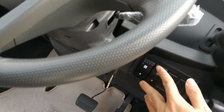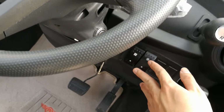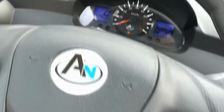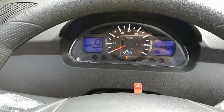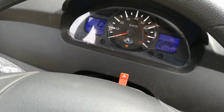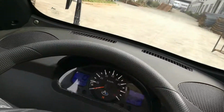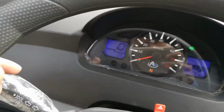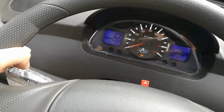The wind, the heater here, the heater, the wind. The speedometer is much worse, and the wiper. So. Turning light. Calling light.